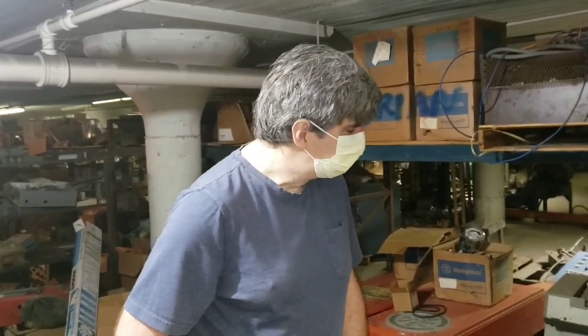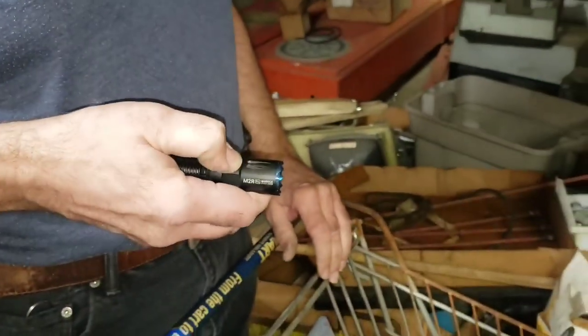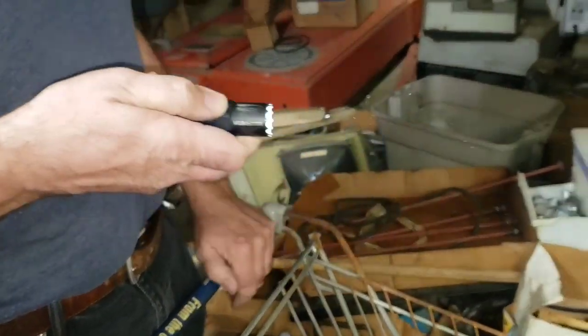This is amazing. You got your OLIGHT, right? I do. Boom. There it is. Don't go anywhere like this without the OLIGHT. Yeah, you got to have that.